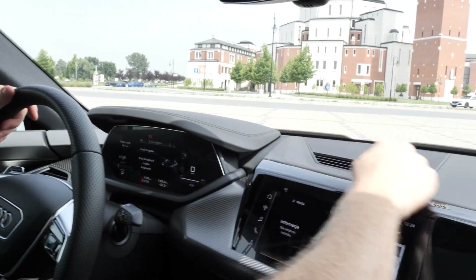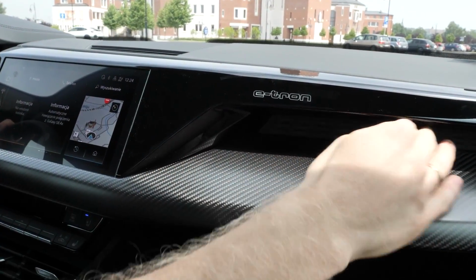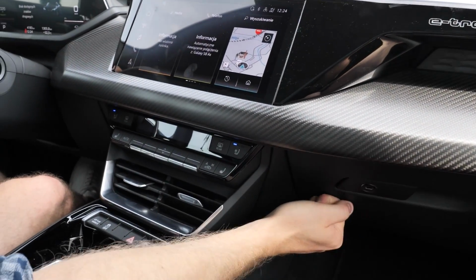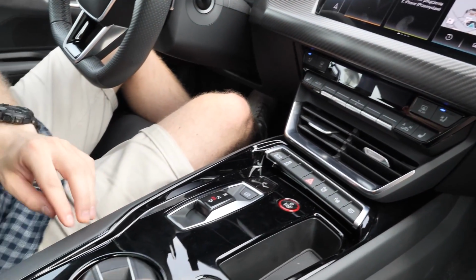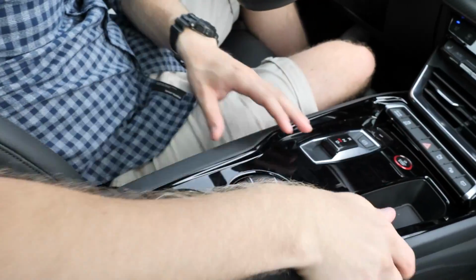Here we have leather, but here it's already soft. Piano black, another texture. Here carbon, which looks like real. Below we have hard plastic, leather upholstery, soft leather armrest, piano black, no chance to move it, just like a rock, leather door. Carbon, Alcantara, leather armrest with soft leather.